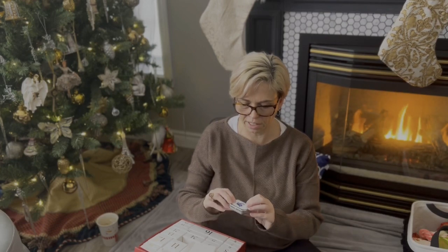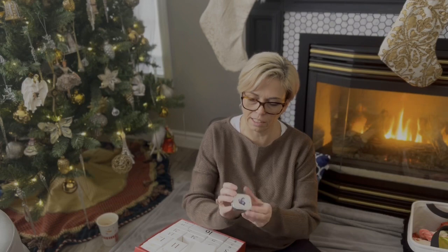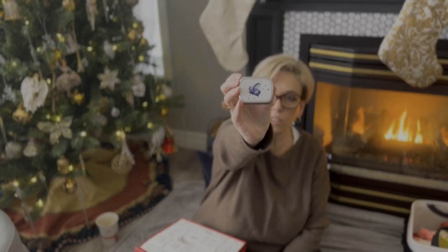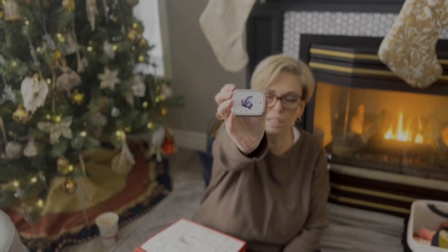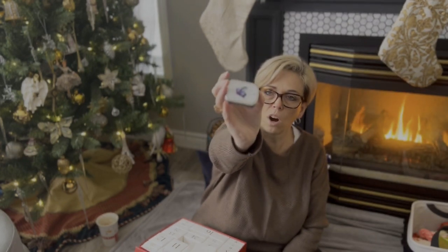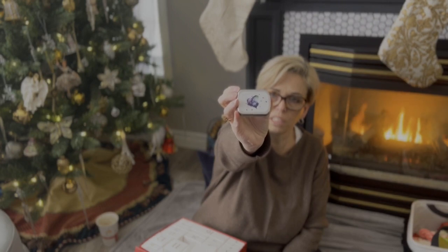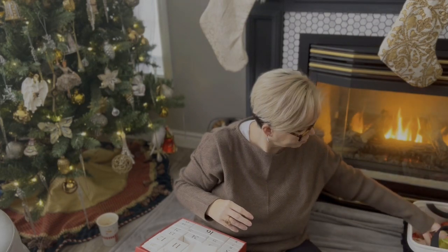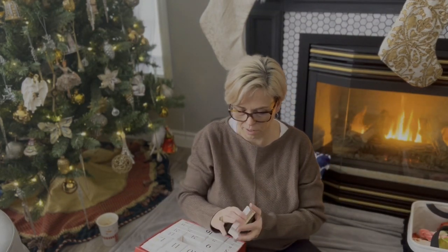Okay, so this is a little tin with a butterfly on it that could be used for holding progress keepers or stitch markers. It's really lovely. It looks like a watercolor butterfly on the front. That's really pretty. That's exciting.